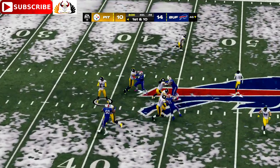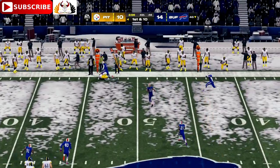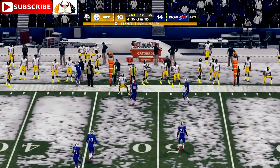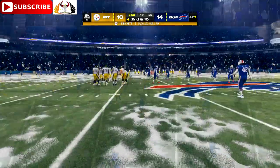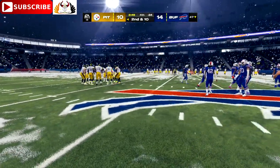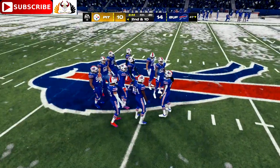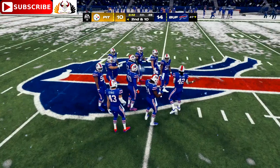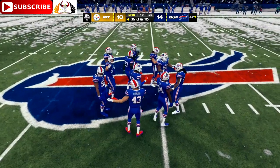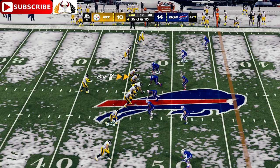On 1st and 10, it's Pickett. Again, it's Johnson. And he's going to be taken down right at the line. So no gain on the play, and that will bring up second down. Well, that was a simple throw and catch, but even with that completion, 0 yards gained, so they're behind schedule on down and distance. I think they were hoping to get it to him. He could make a man or two miss, but that window closed quickly.